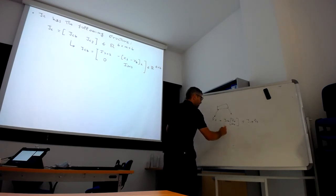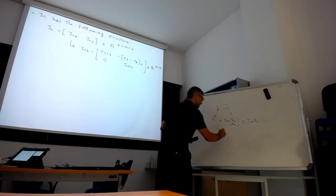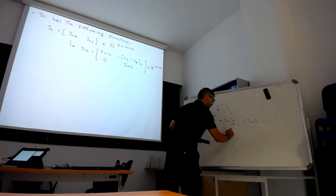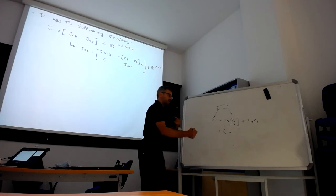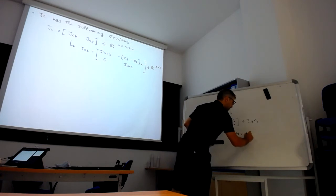So first, in essence, the motion of the foot is the linear motion of the base. So we have the base velocity here. Plus we have the linear motion of the foot, let's say we are talking about a point foot, due to the rotation of the base. So you see here we have omega cross the distance: omega base cross the foot position, from the base frame.